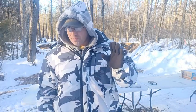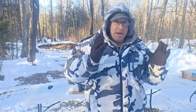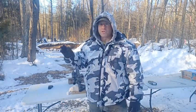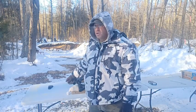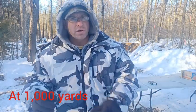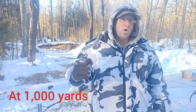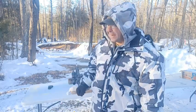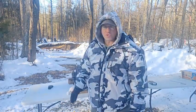Now, 6.5 Creedmoor makes a lot of sense if you're shooting past 1,000 yards regularly. Okay, when I did the calculation, the 308 had a momentum of 32. The 6.5 Creedmoor had a momentum of 31. Okay, so they're getting really close. I'm pretty sure by 1,200 yards, the Creedmoor is probably going to surpass the 308 in terms of momentum. And at that distance, like 1,200 yards, the 308 is going to really start dropping.